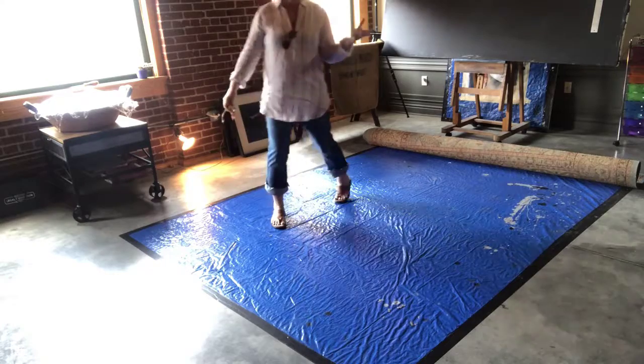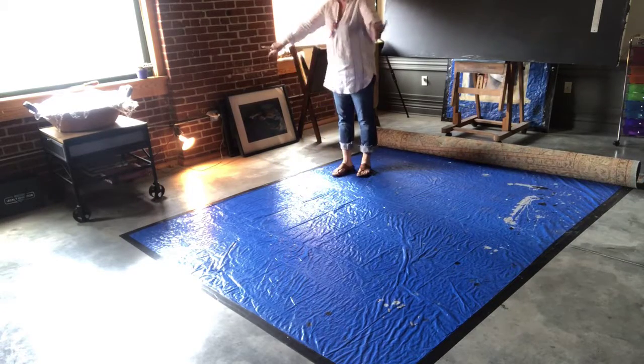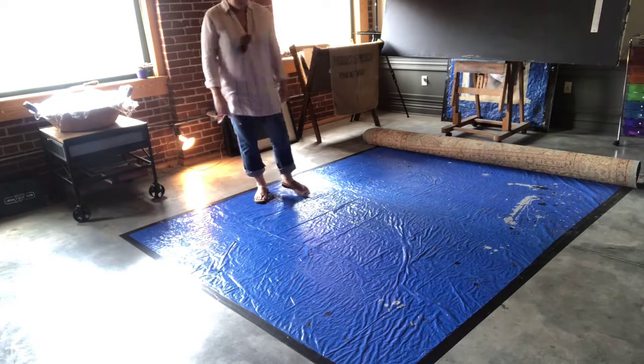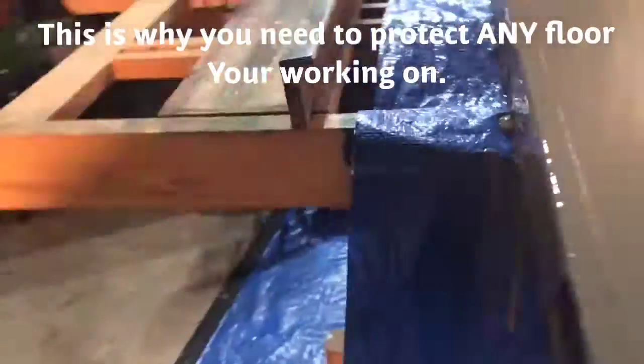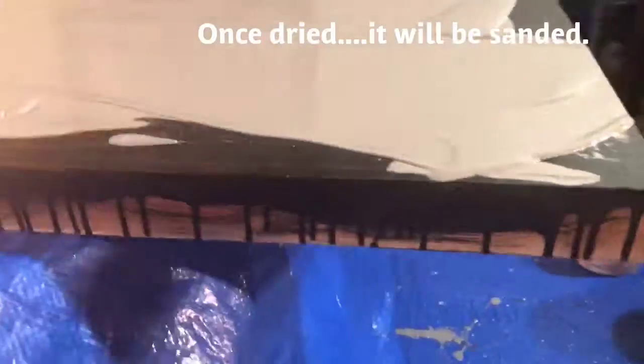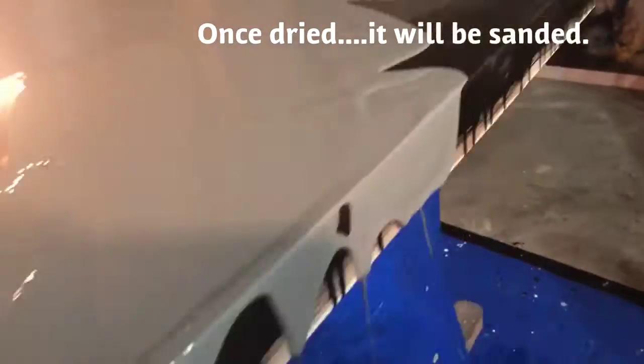If I had a large area that I was working in, I'd probably put a blue tarp everywhere and tape it down. Great stuff, lasts forever. It's a very heavy gauge tarp, and it protects the floor. Okay, so that's my super secret that I use here in between, because I do live here.